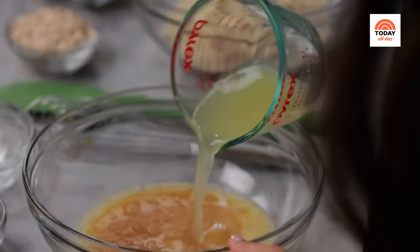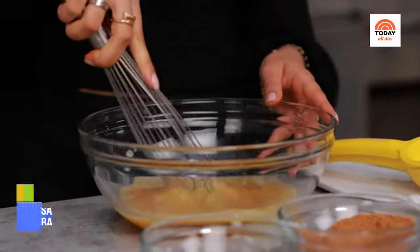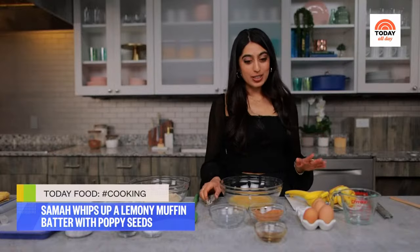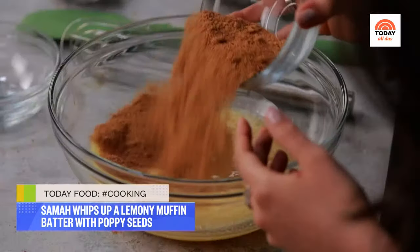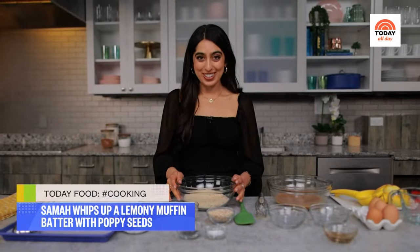Okay, we've got our lemon juice, and now we're just gonna add it straight into the rest of our wet ingredients. Mix that up really nicely. And for one more layer of our sweetness, I'm gonna add some coconut sugar. Super warm, it's rich, it's golden. All right, our dry ingredients, very important. Just as important as our wet ingredients.